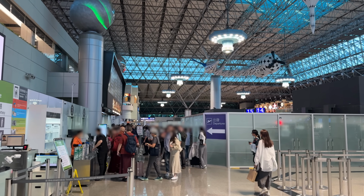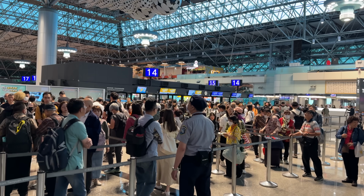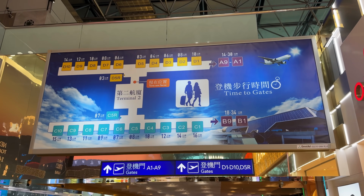As I get to security, I'm slightly concerned about the length of this line, and not gonna lie, should I have gone to Terminal 1 instead? When you call Taipei Airport efficient, that is no joke. You saw that crazy line for security? Well, it took 10 minutes to pass all the way through that, clear security and immigration, and now I'm on the other side. That is amazing. So now let's find the Starlux Galactic Lounge.